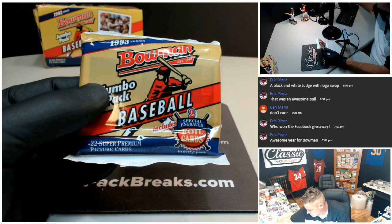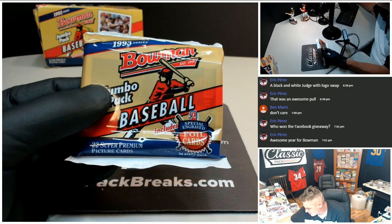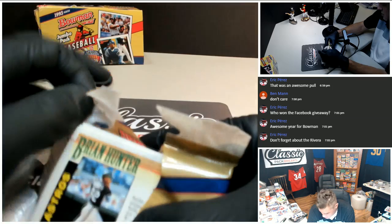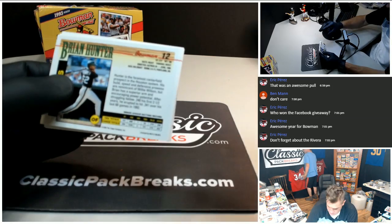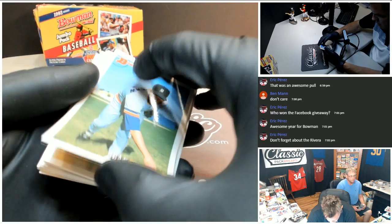Three Bowman. There's a lot of cards. All right, here we go. Oh, Andy Pettitte rookie's in here too. Jeter's big though. 22 plus in an 8 in the green. 40 plus in a 9. 250 plus in a 10. A little bit. Maybe. All right, here we go, guys.